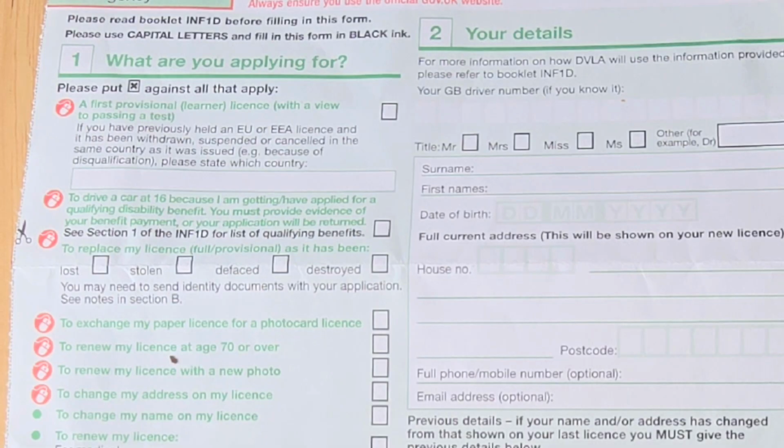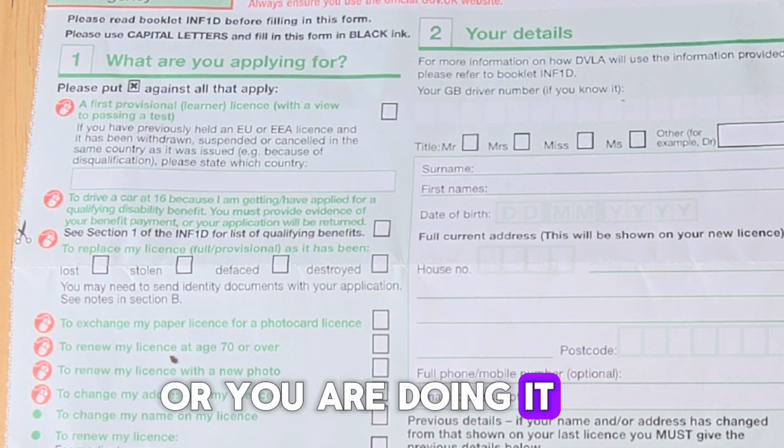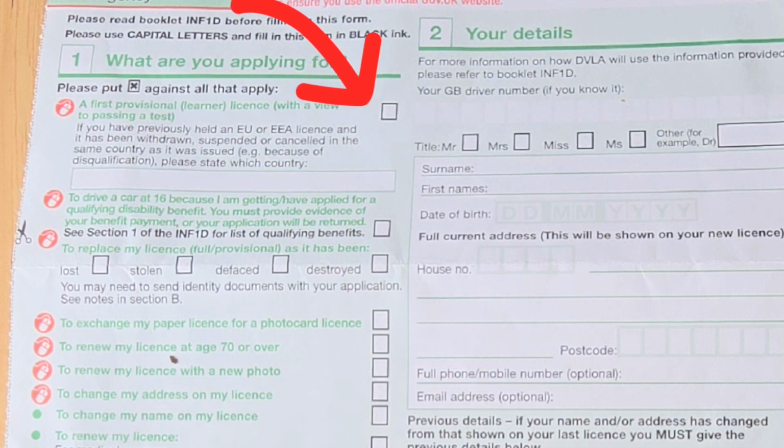Okay, you tick X. Don't tick like this. You have to put an X mark to cross the box for what you are applying for. So if you're applying for a provisional driver's license because you want to pass the test, or you are doing it for ID card purposes, tick that first part.